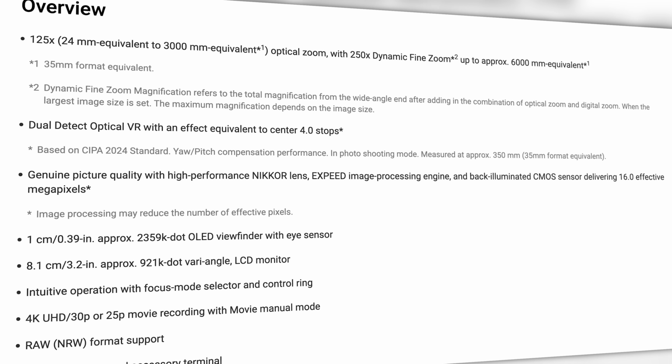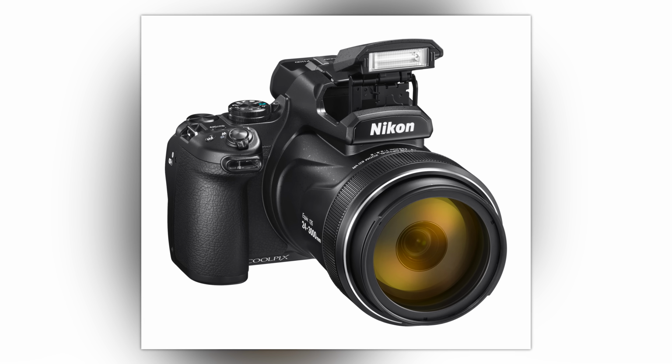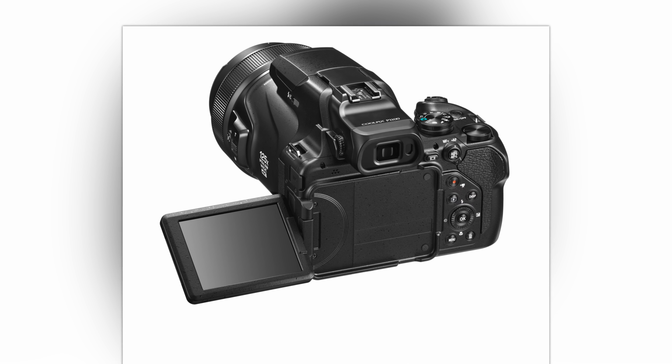This is not a camera you get for quality. This is a camera you get because you want a big zoom and basic pictures and videos, and that's fine. Just know what you're getting. Now, for those interested, it's priced around the cost of an iPhone 16 Pro Max, which is $1,100, but this thing can't make a phone call.